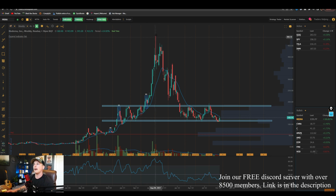But this is a stock that has gotten very beat up, that we've pulled back down to like the 128, 130s. And I want to talk about where I think this thing is going to be going in the next couple of weeks and/or next couple of months.